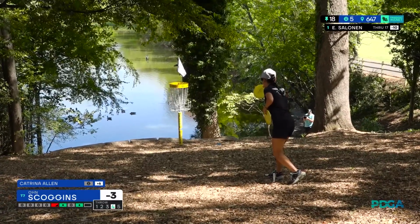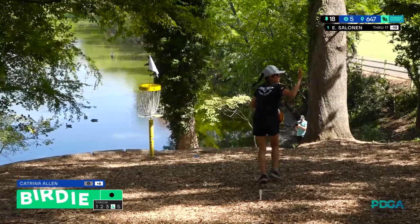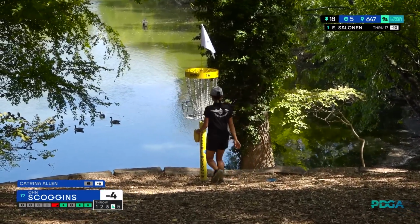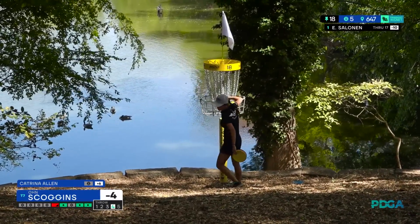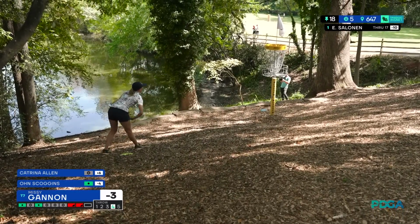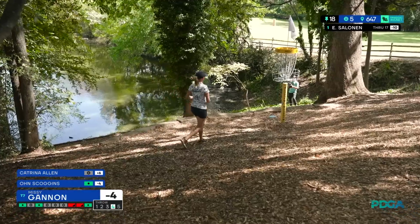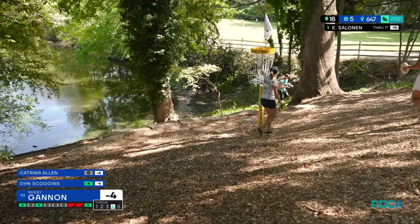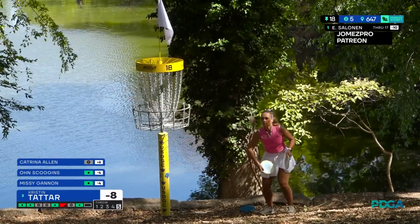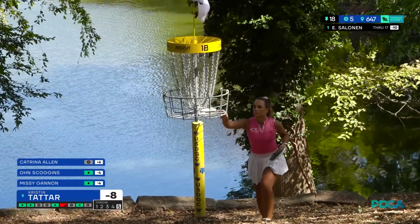Owen for birdie just inside the circle. Give it to her. Moves her to 4 down on the round. What a great finish. 3 birdies in the last 4. Missy, after getting a couple bogeys, finishes with a nice birdie. Also going to be 4 down, tied with Owen. Looking like chase card for those ladies. And Kristin with a solid par save after that OB on the second.